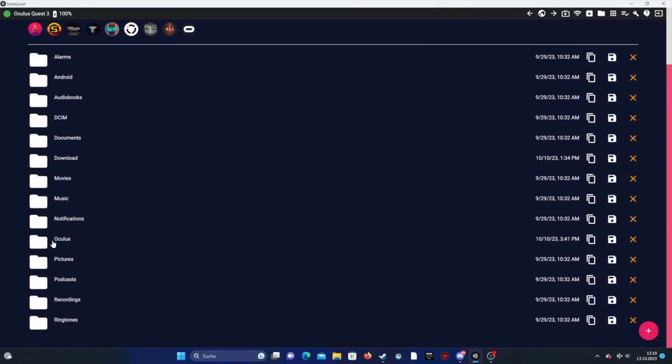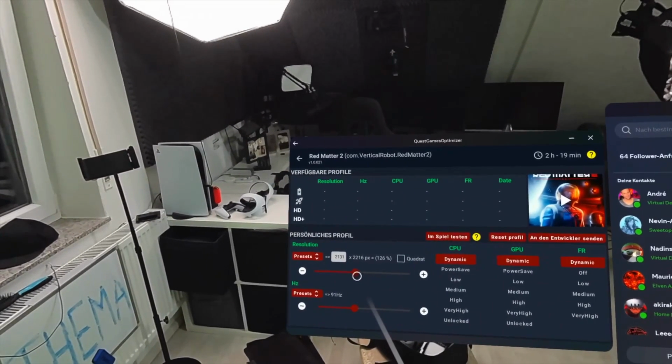So if you want to customize your menu or your home environment, use the Quest 3 while lying down, access the file structure of the Quest 3, or crank up the GPU and CPU settings to play every game with better graphics, then that's generally possible without any problems. I explained how to do that in this video. In addition, you'll also get many more helpful tips and tricks that every Quest 3 user should know.